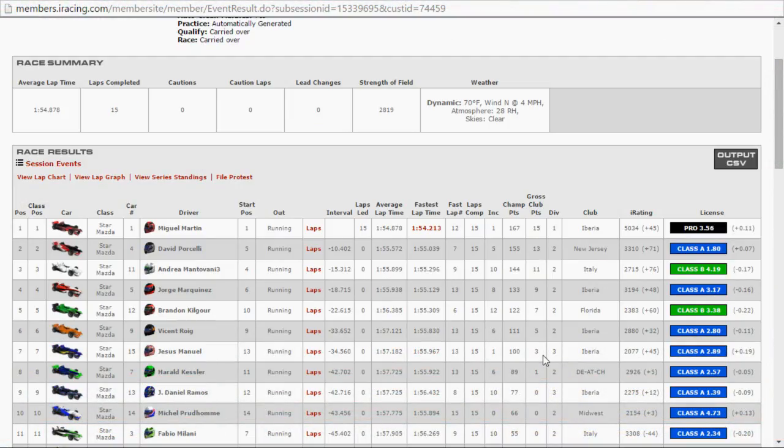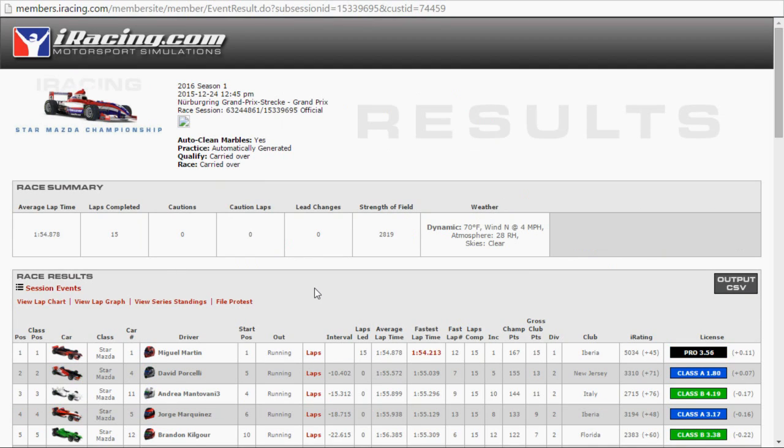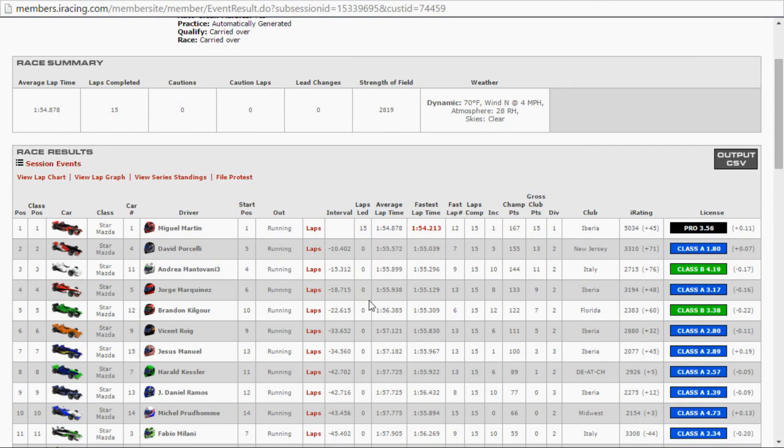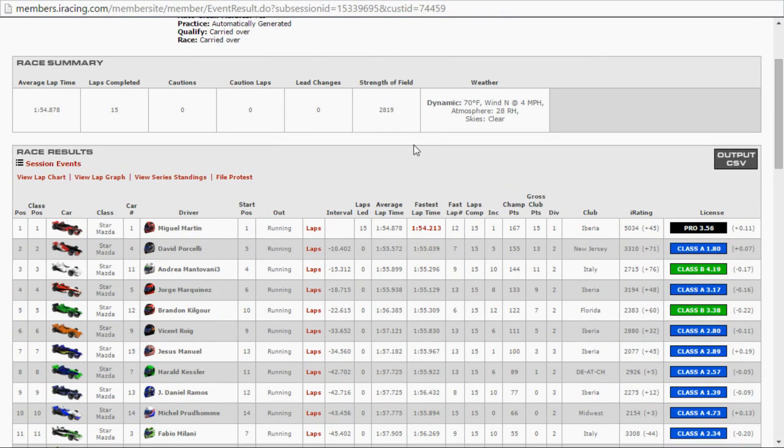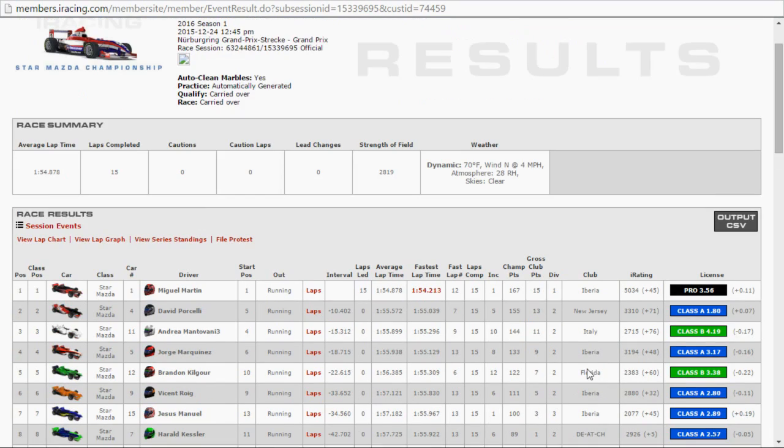Alright, here are results from the Nurburgring GP Star Mazda race, and it looks like we have finished in 5th position of 16. As expected, I lost a bit of safety rating. Glad we had a nice increase last week, because we used it up this week. This was a good strength of field, 28-19. We had some bigger numbers there in the GT1. However, we had a pro in here, a 5,000 iRating, and we were in pretty good territory. If you look at my iRating versus the ones around me, I'm pretty pleased with that. It's a much better result than I had anticipated.